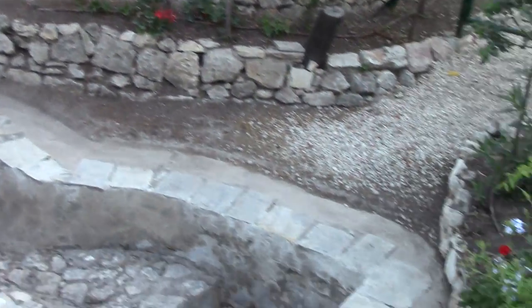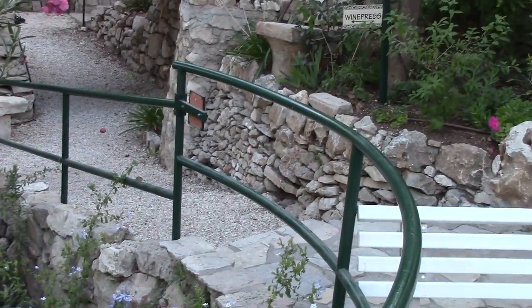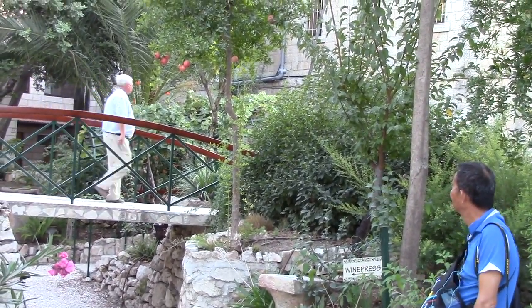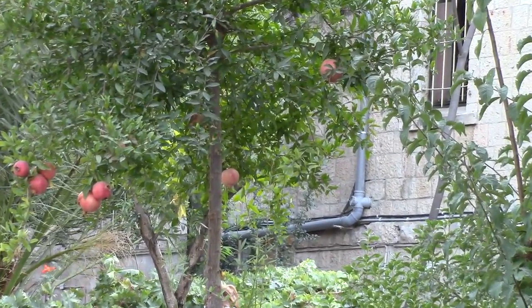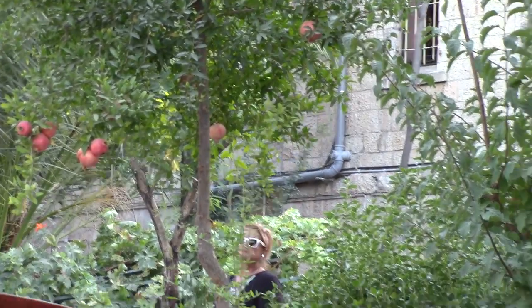Dave. Yeah. See the pomegranates up there. Yeah, pomegranates. This is a garden around the garden too. Excuse me.